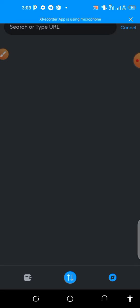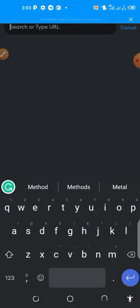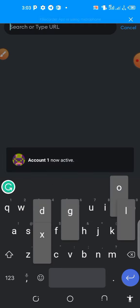Now it's opened. We need to search for GoldX.gold. Account 1 is now active, so we're going to search GoldX. I think I'm having network glitches right now, so let me see if it will work out, so that I can show you the express way to do that for the last time. Once you've claimed, you come back every 24 hours and do that again. So that is how it works.